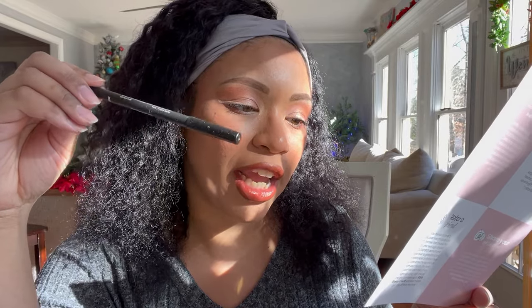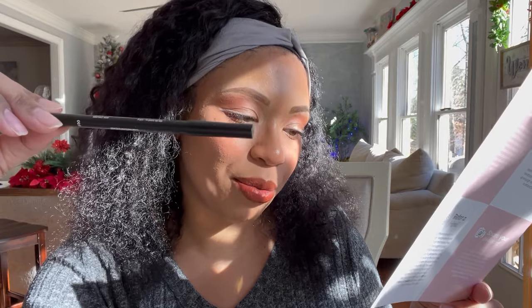Next, we have the Dolce, I don't know how to say that. Ultra Precision Eyeliner, and this is waterproof. They saying this one is $22. Next, we have these Hero Mighty Patch Invisible and Rescue Balm.